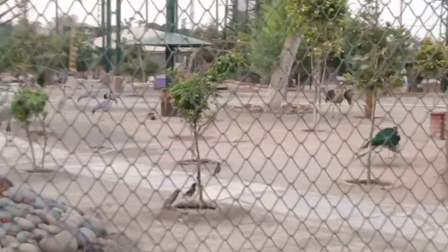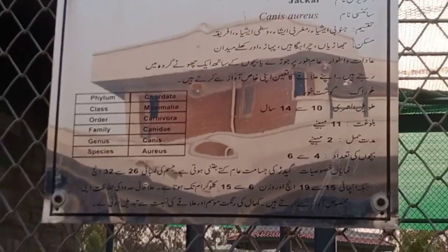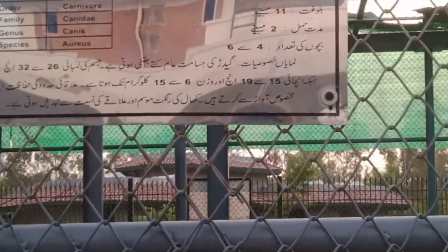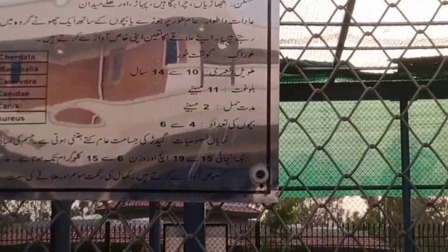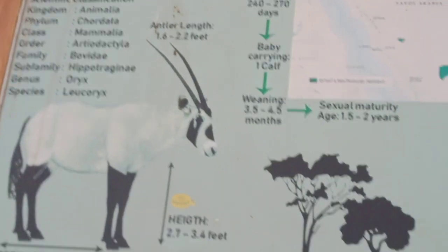And this is different varieties of pheasant. You can see it is a different variety. There are different varieties of pheasant, you can enjoy it as well. A blue peafowl, which is called moor. You can see it. Wearing a mask has been compulsory for visiting Peshawar Zoo. This is a jackal. Chordata, Mammalia, Carnivora, Canidae, Canis aureus. This is the Bengal tiger. Have a close look. This is the Bengal tiger. This is the Arabian oryx. You can see it.